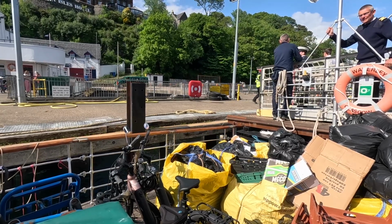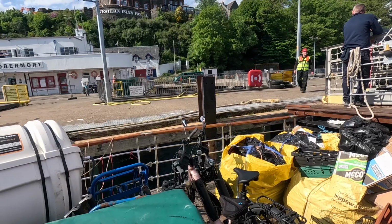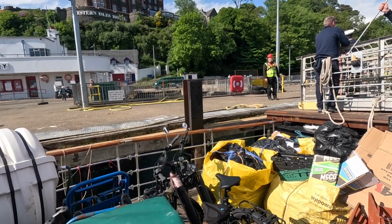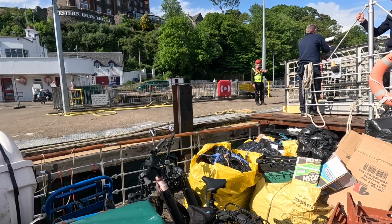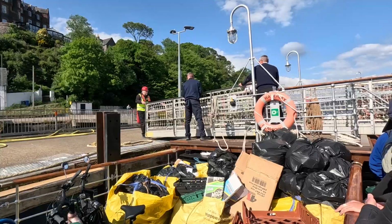So we have now arrived. Tobermory Pier until 5:30. The steamer will sail for Oban at 5:30. Okay, so we've got until 5:30. It's now about 4:30, so I think the wee drone might be getting a little bit of a flight here.